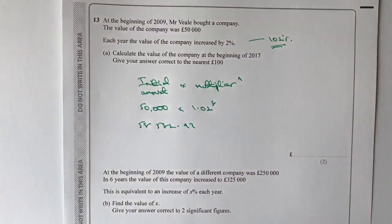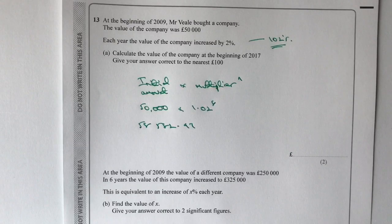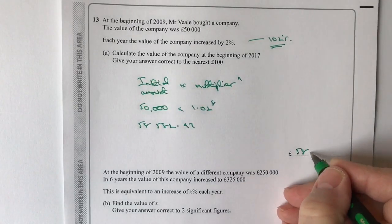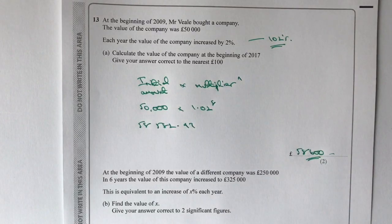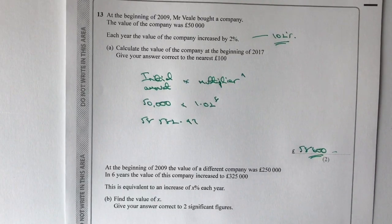Okay, so correct, the nearest £100 is going to be 58,600, and that would be the answer to this question. Okay, so let's move on to part B.